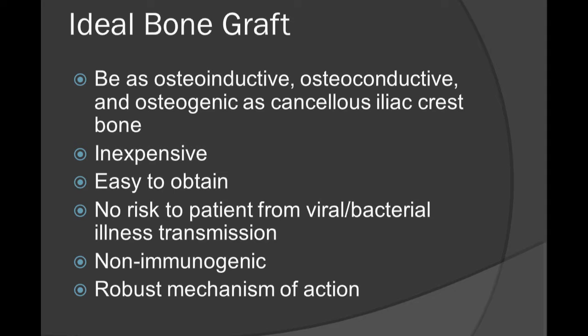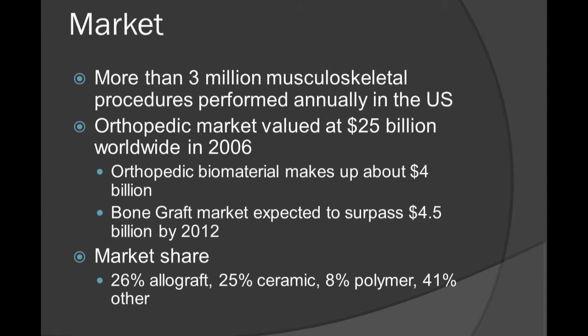It would also be cheap, easy to obtain, pose no threat to the user, and have a robust mechanism of action. As far as the market, over 3 million musculoskeletal procedures are performed annually in the US, with up to half involving bone grafting with autograft or allograft. In 2006, the orthopedic market was valued at $25 billion worldwide, with orthopedic biomaterial making up $4 billion of this. With a compound annual growth rate of nearly 15%, the bone graft market is expected to surpass $4.5 billion by 2012.